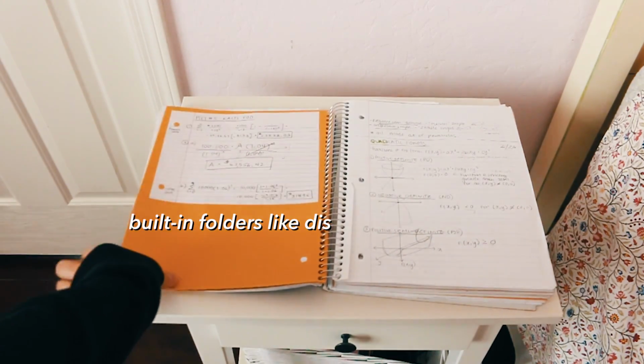The next thing that I want you to bring is one singular 5-subject notebook with built-in folders. And honestly, don't even buy that until you've waited 2 weeks into your classes to see if your professors even really need you to buy that.